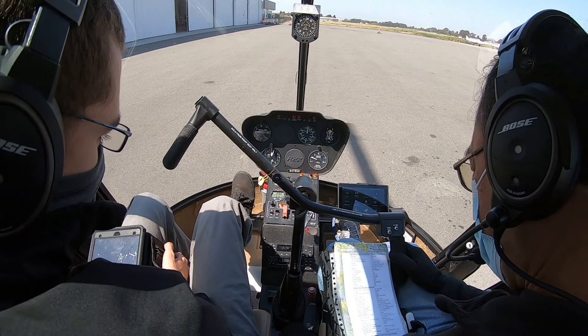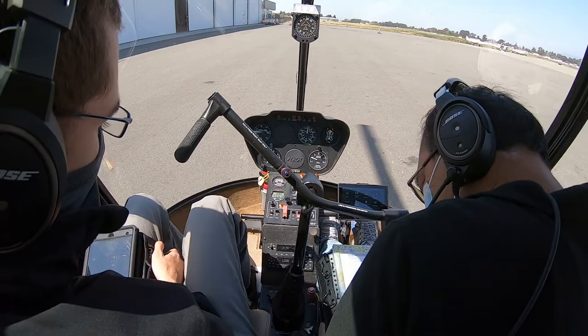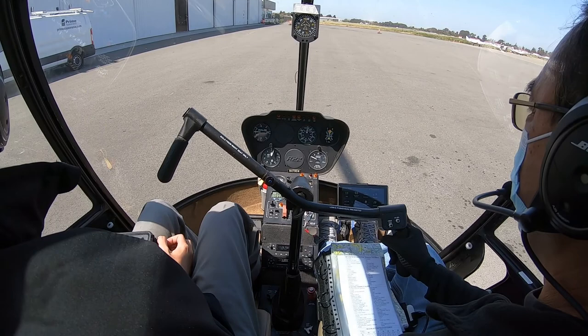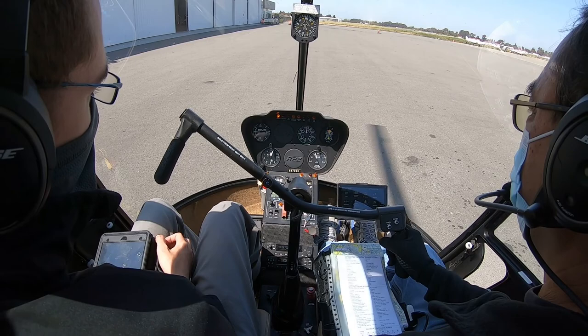Right, cycling. Hayward Tower information Juliet, 1850 Zulu, wind 250. Okay, friction's off, governor on. Visibility 10, sky clear. Temperature 13, dew point 2.7, altimeter 3003. Runway 28 left, RNAV GPS approach in use, landing and departing runways 28.